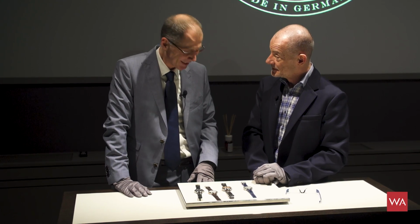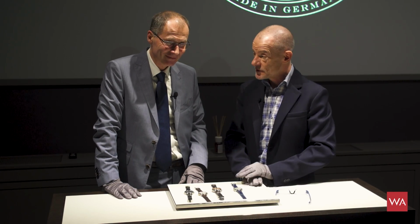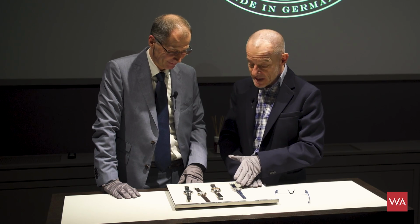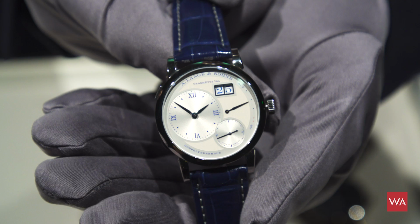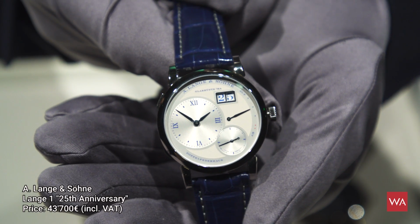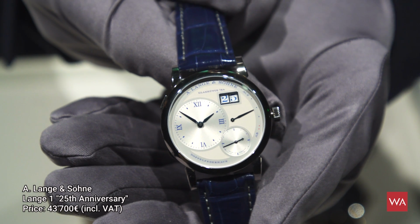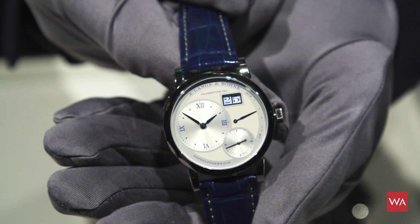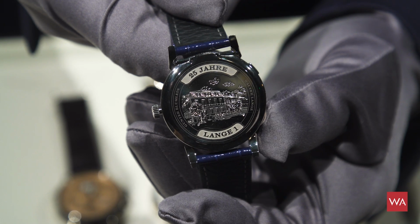Welcome Arndt. Hello Alexander. In front of us are some of the novelties of Lange & Söhne, but there's one particular watch I think when we see it we get goosebumps. That's true, yeah, Lange 1, that's the icon within our collection, introduced in 1994. Imagine, as part of the first collection, 1994 to 2019, it means 25 years. 25 years ago, Lange & Söhne started again in Glashütte.